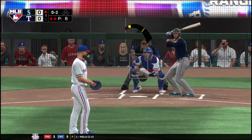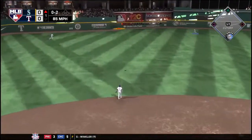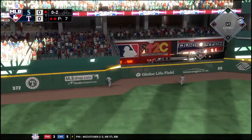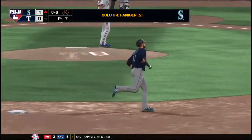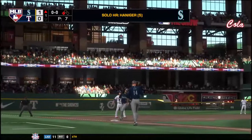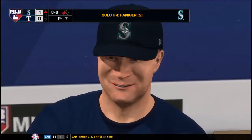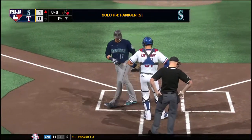Now here it comes. Swung on and hit deep to left center. This one has a chance. Gone! A solo home run for Mitch Haniger. Home run number 5 on the year as the Mariners take a 1-0 lead.